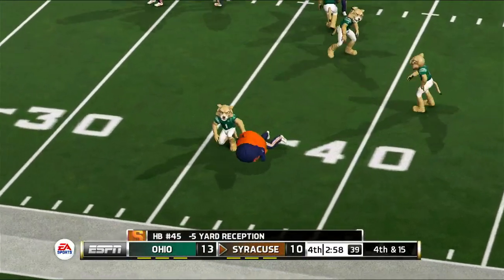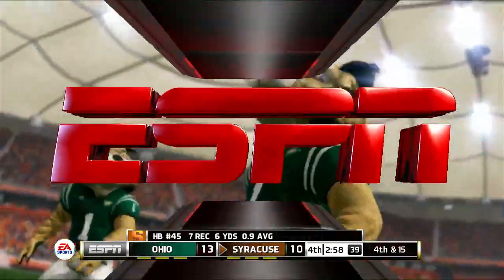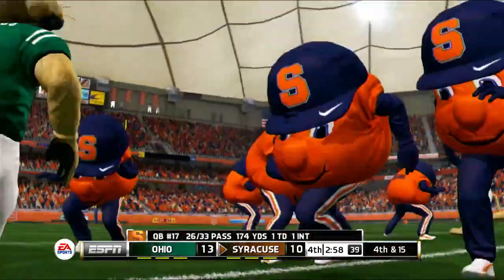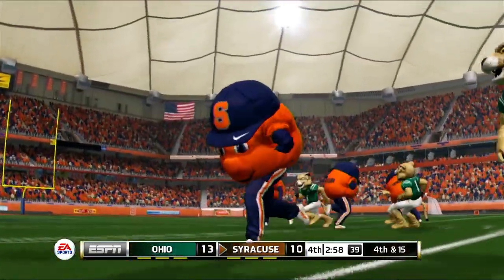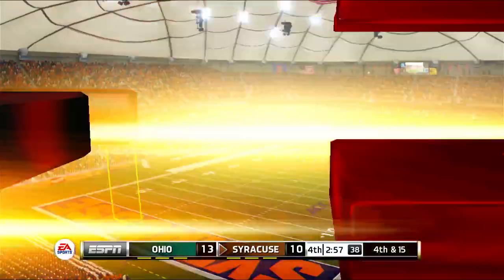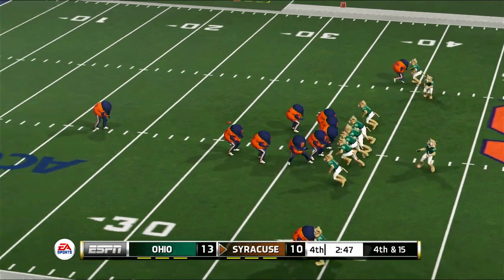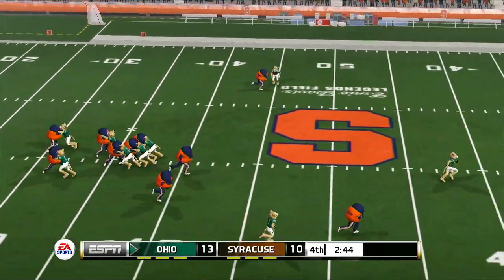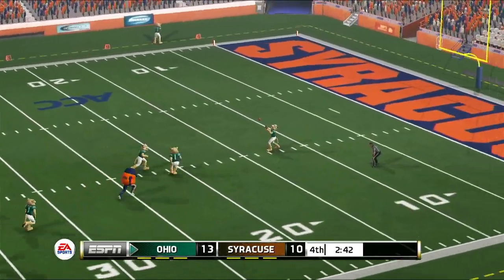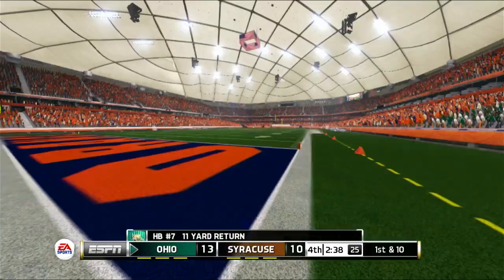Three down. Throws, complete. Big loss. Loss of 5 yards on the play. That brings us fourth and 15. Less than 3 minutes in the game. It's away, and it's a booming punt. He takes it in at the 14. Tackle made at the 25-yard line.